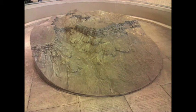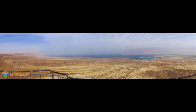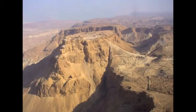The model here. Isolated rock, 400 meters above what? Sea level. What sea level? Dead Sea level, yes. It's like 0 above sea level. But here it's 400 meters above sea level. So when you're up there, think about the beach in Australia, wherever you live. Okay, look at it a little bit.